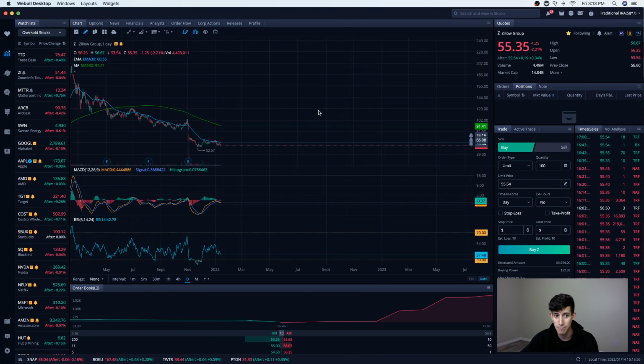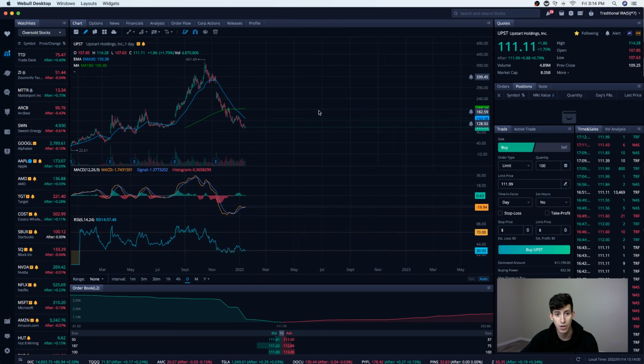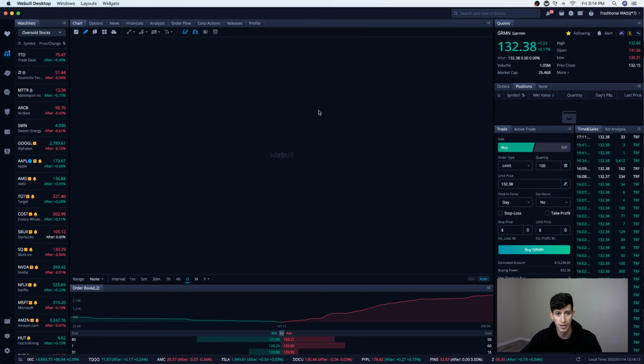Zillow, the cheap gets cheaper. Again, this one saw a really big drop. I'd be very, very careful with that one. Upstart, very cheap based off of its 401 price point. It is literally a quarter of what it was worth before. I would be very careful with your entry, but I just thought I'd talk about it based off of how cheap it is based off of what it used to trade at.